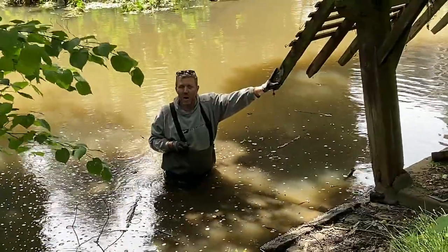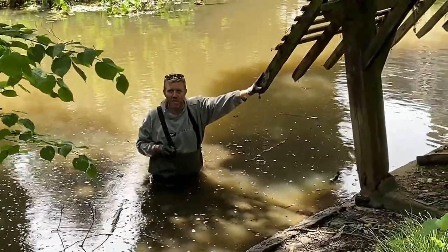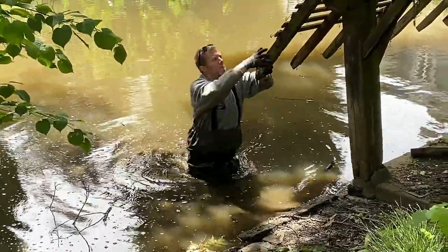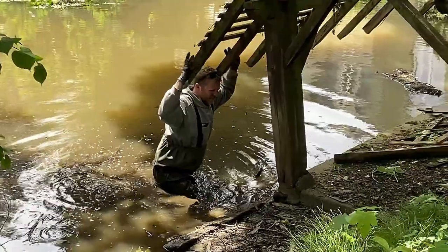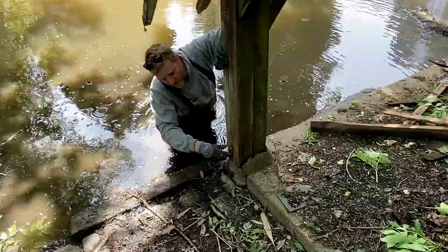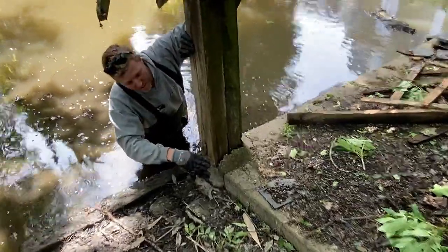I sadly think that our plan to dredge this in a few years needs to be done a bit sooner. On to the next problem. Which is? If you come down here, I can show you. See all this rot?